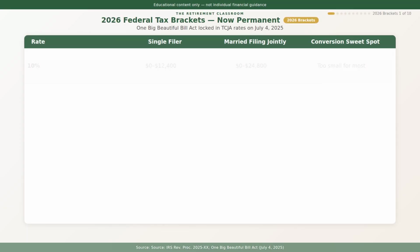Let us start with the basics. A Roth conversion moves money from a traditional pre-tax account like a traditional IRA or 401k into a Roth IRA. You pay income tax on the converted amount now. In return, that money and all of its future growth will never be taxed again. No taxes on withdrawals, no required minimum distributions, and your heirs inherit it tax-free.